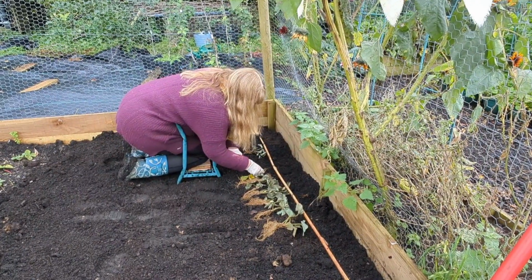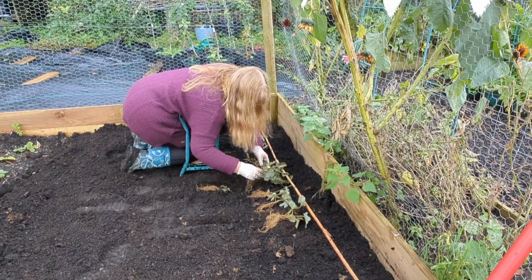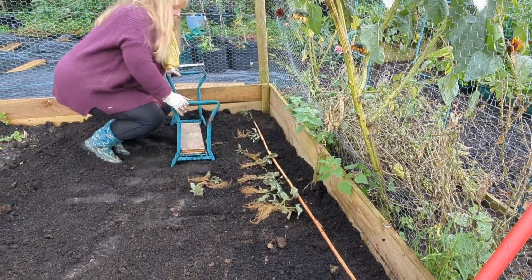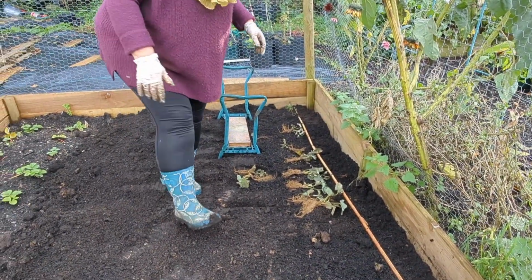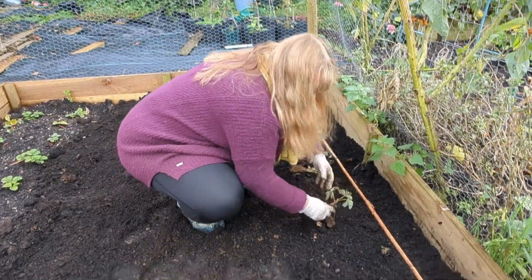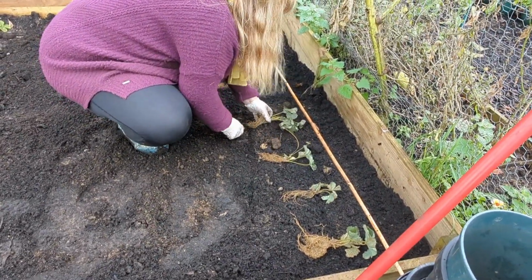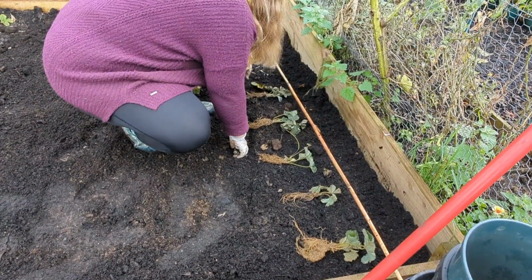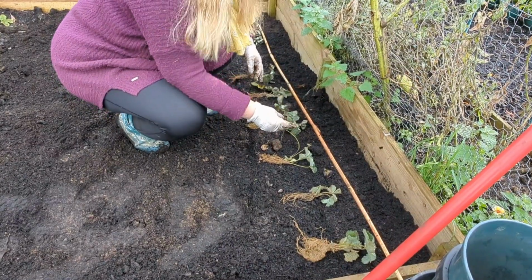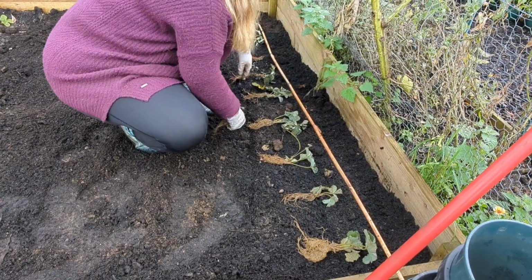It's a bit of a round start. 4, 5, 6. Just space them out. 2, 4, 5. 1, 2, 3, 4, 5, 6, 7, 8, 9. I put one more.